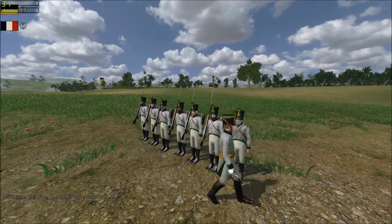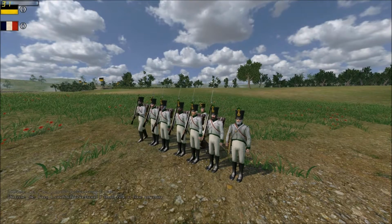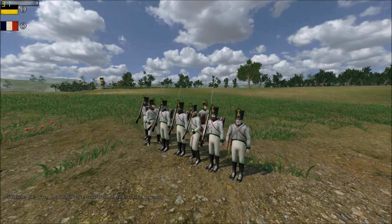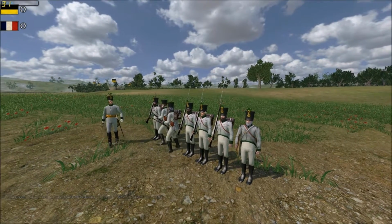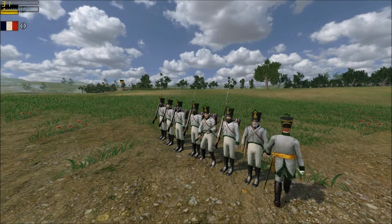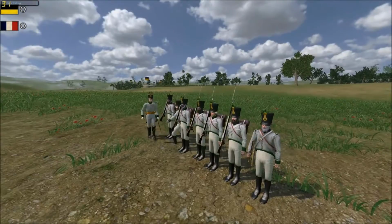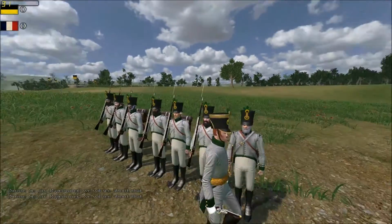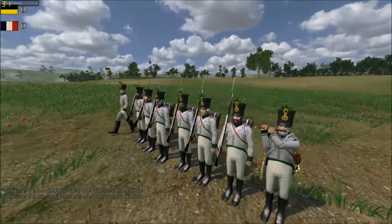Fire by file is effectively one ripple fire, so I might say fire by file on the left. You will ripple fire, and then you have a fire at will. You have the choice to fire at will now, so you don't have to carry on ripple firing. In short, it's basically the same as ripple fire from the start, but as soon as you shoot, you are allowed to fire at will. You don't have to wait for the person next to you.